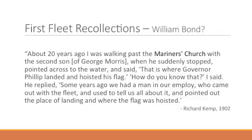Now, it was possibly William Bond, again one of the last First Fleeters in Sydney, who died in 1839, who did live with a family called Morris. There's more research to be done to confirm that, but that is a possible interpretation of who that George Morris was. Either way, it's come from somebody who was on the First Fleet.